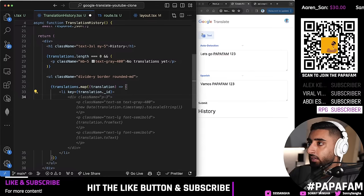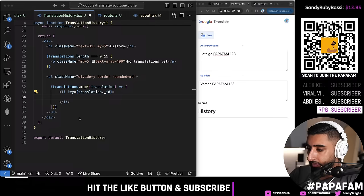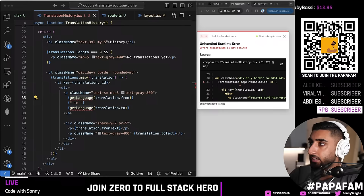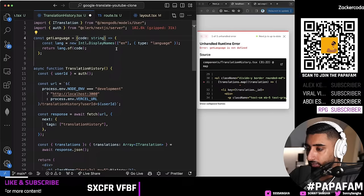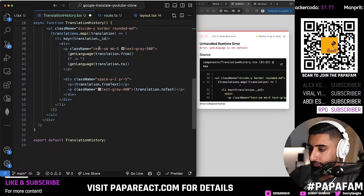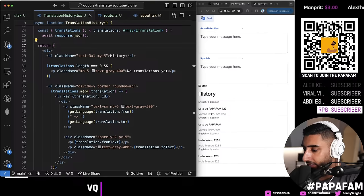Okay, and then inside of this, we're going to have a div, and I'm just going to go ahead and save us a little bit of time here. So the first thing is I'm going to have a div inside here. Now this getLanguage is actually going to be a simple function which takes a country code and returns the full English word for it. So for example, I pass in ES, and then we use the international API, which will basically convert it to English, and it will return the language in English. So ES would turn to Spanish. Oh, look at that, guys. Look, English to Spanish. Oh, nice.